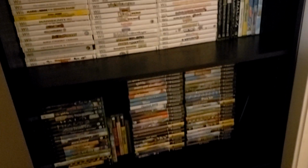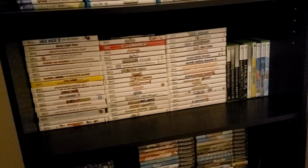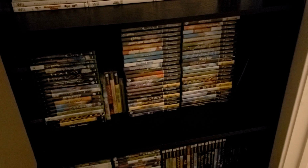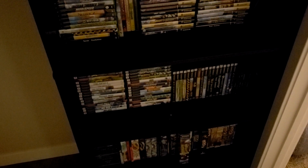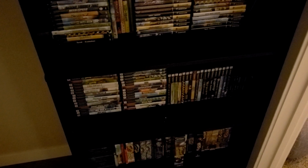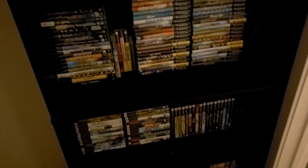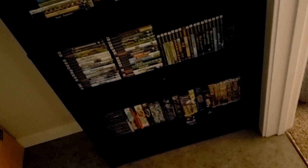This bookshelf I've had since 2016. It used to house my entire game collection a few years ago. And at some point, I started collecting games religiously, like every week or at least once every month or so. As a result, my collection got too big and I could no longer fit all the games on here. So I had to start improvising.